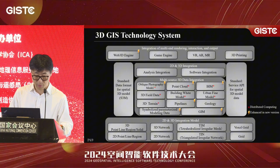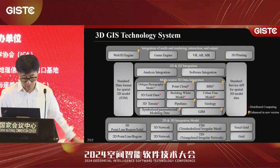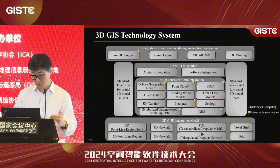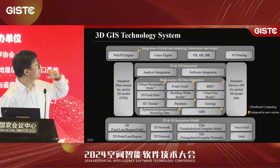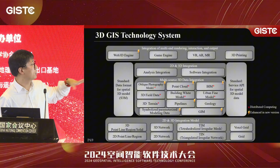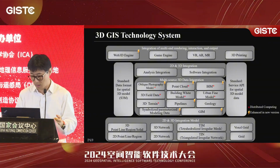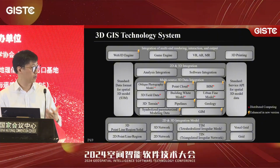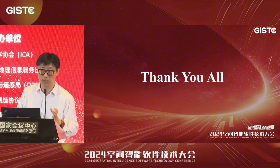And this is the 3D GIS full technology system. At the basis, we have 2D and 3D models, and then we have a very detailed workflow for how to handle the multi-source data. At the top of them, we could integrate new technologies such as Web 3D engines, game engines and XR. So with all of them, we hope to provide more value to our users. That's all for today's topic. Thank you.